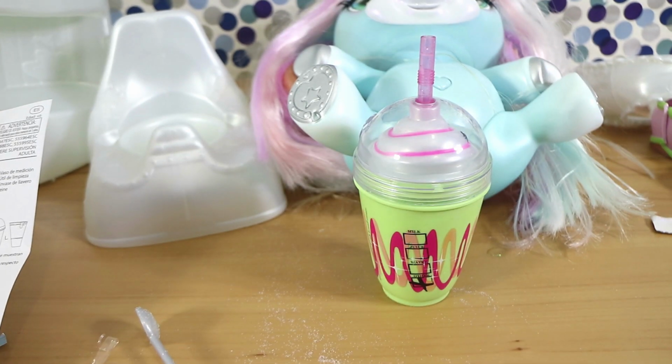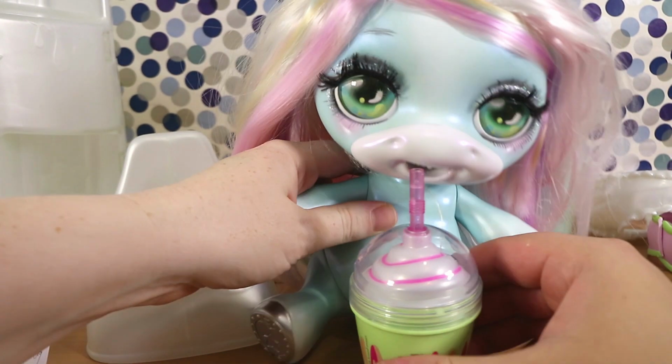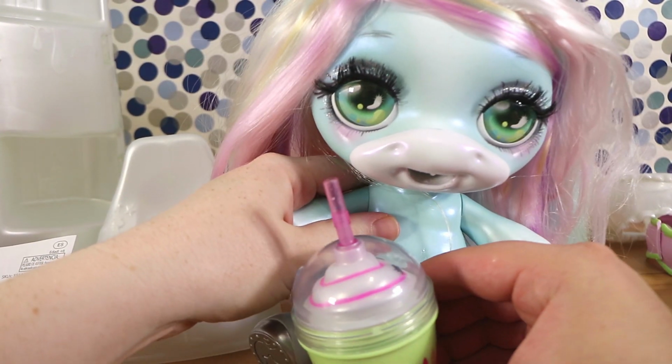Let's hope it works, hey? Alright, so let's set her back up. Would you like to do the feeding? Oh, the honours. This time. So you're just going to... you can sort of see it.